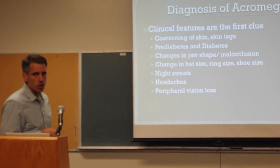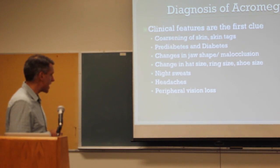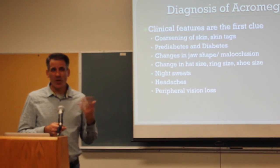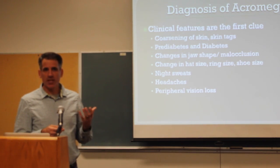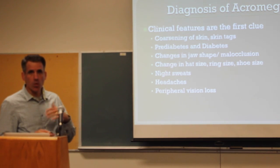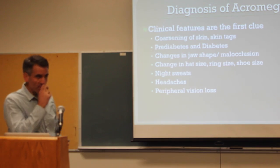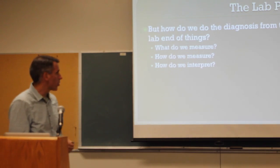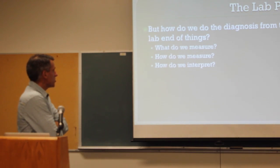Night sweats is a common early feature. Headaches, of course, peripheral vision loss, basically just associated with the tumor. One other thing people can get is galactorrhea. They can develop breast milk coming out of their breasts, whether they're male or female, and that's usually because the tumor makes prolactin, also the hormone associated with lactation.